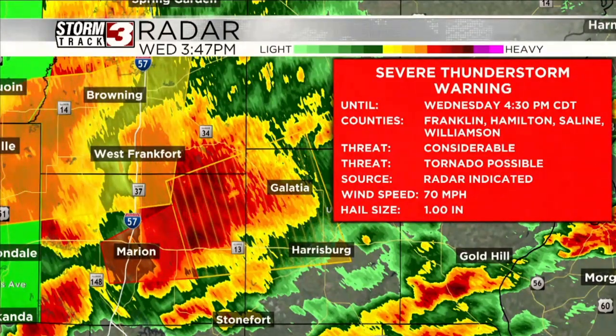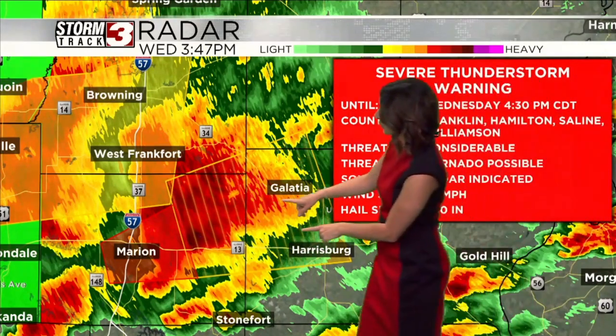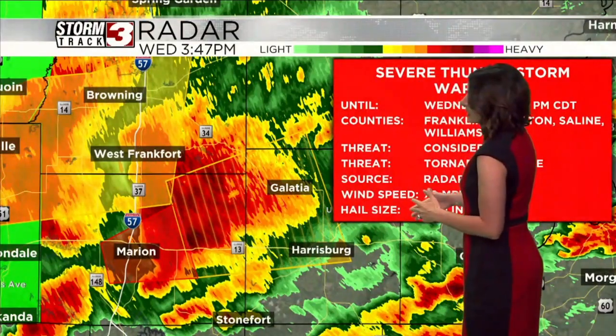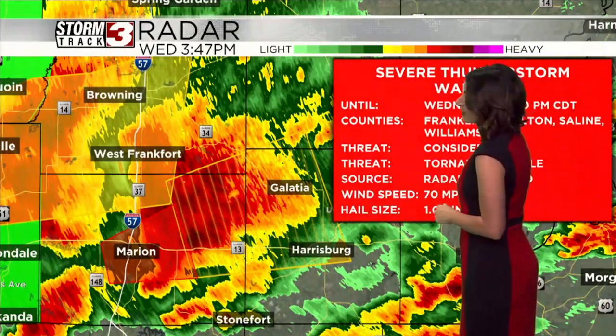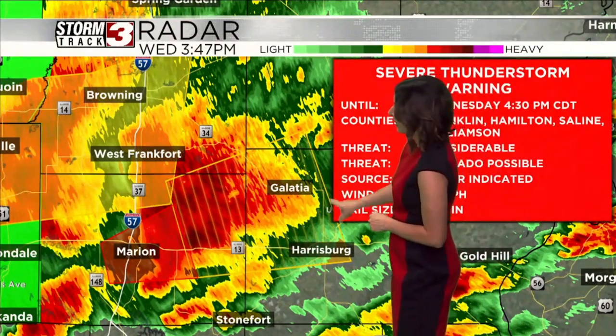Now, there is still a tornado possible tag on this, because that's where we did see that confirmed tornado. We could see this cycling possibly and maybe re-tighten up. So even though it's not a tornado warning, you don't want to let your guard down. We are tracking this making its way to the north and east at about 30 miles per hour. So Galicia, you need to be in your safe place right now. Harrisburg, you are under this severe thunderstorm warning.